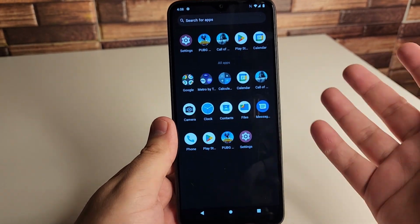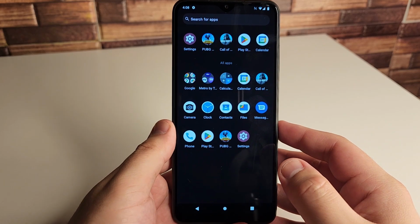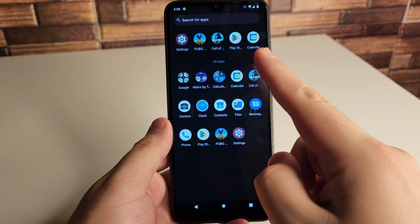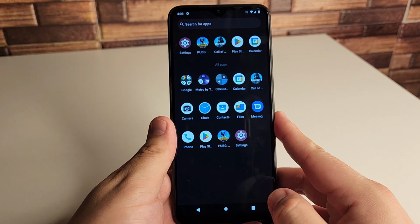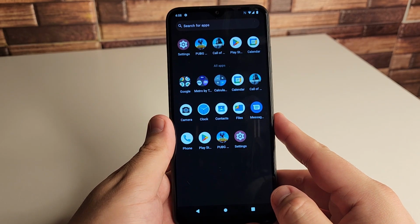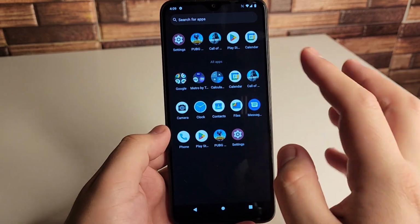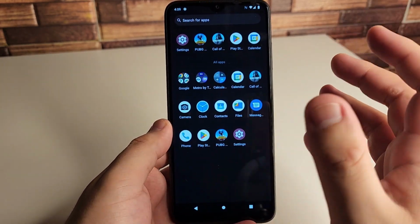I don't know why T-Mobile or Metro by T-Mobile didn't send out a warning or anything, or a fix update or something for these. They definitely need to be more aware in the social media space that things like this are happening. And if you guys can tag T-Mobile, let them know. Hopefully they can send out an over-the-air update so more people don't have issues like this. But we're going to be showing you how PUBG Mobile works and Call of Duty Mobile works now that these games are working on the Revvl 6 Pro 5G.